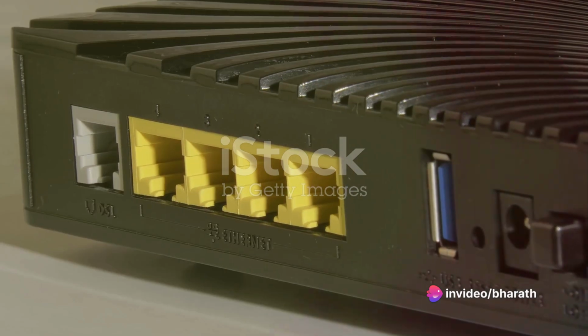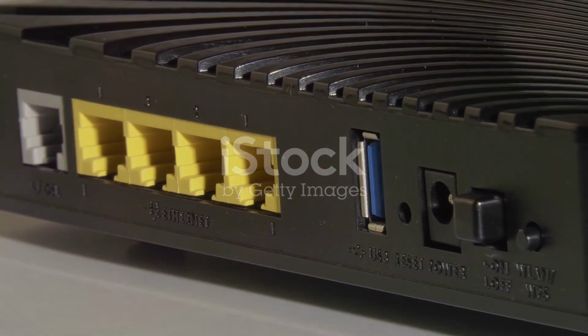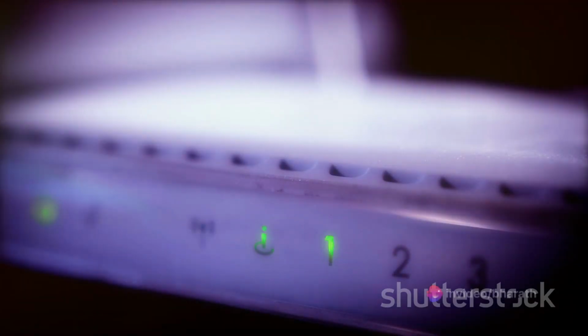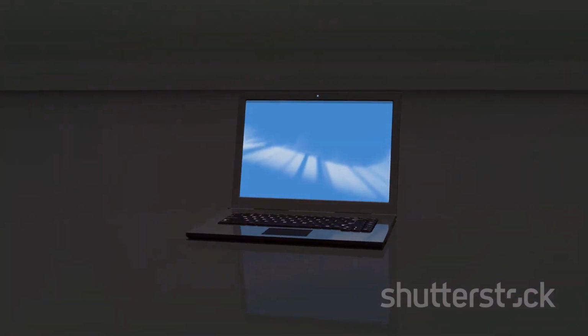Now, firewalls come in two flavors: hardware and software. Each has its own set of pros and cons. Let's start with hardware firewalls. These are physical devices that connect directly to your internet router. They are the bouncers, standing outside your network, protecting all devices connected to it. One of the main advantages of hardware firewalls is that they provide centralized security control. This means that all your devices are protected by a single firewall. However, this can be a double-edged sword. If the firewall is compromised, the entire network becomes vulnerable.